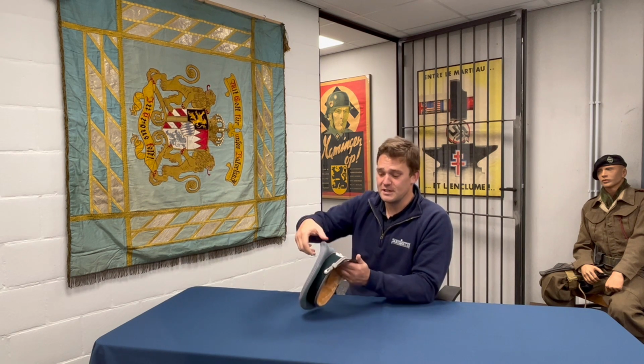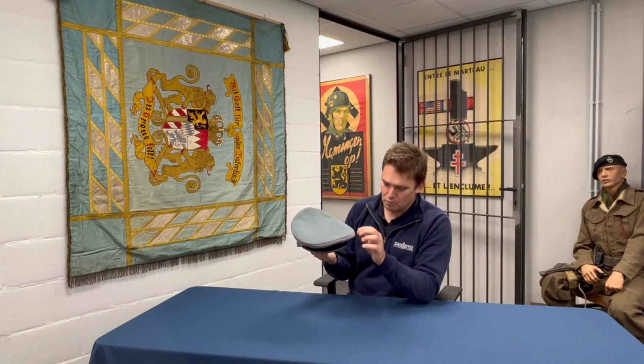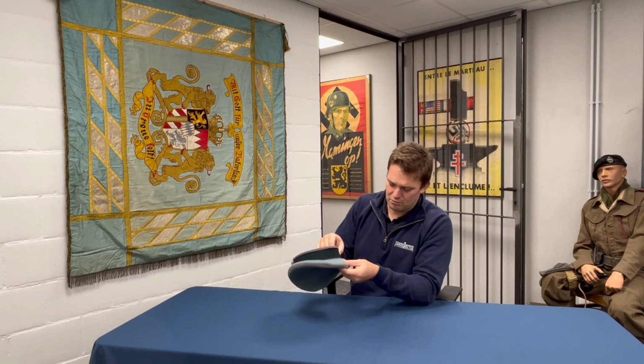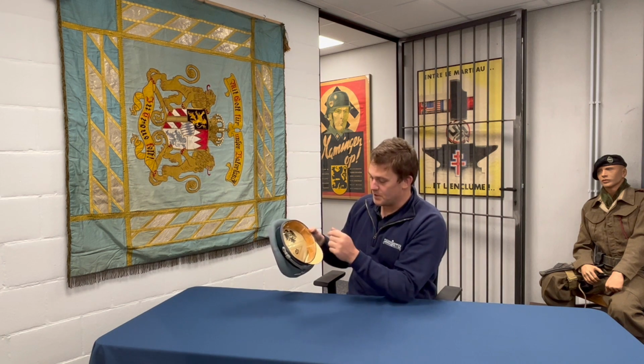This would also be a priest, Catholic or Protestant priest. It doesn't have the cross. It doesn't have to have the cross. Of course, it's nicer if it has one, but in this case, it does not. But it's a very nice and well-preserved visor. It shows a little bit of wear, a little bit of small mud holes, but no real major damages. It's nicely marked inside with Extra Klasse.